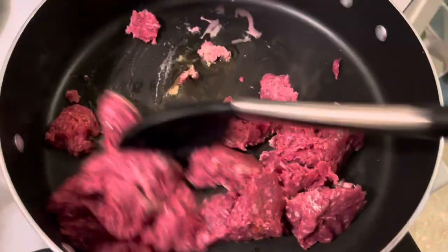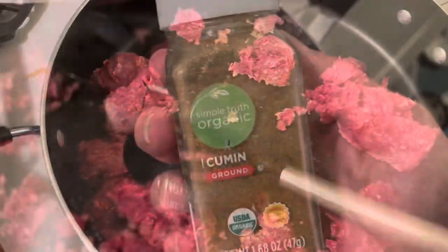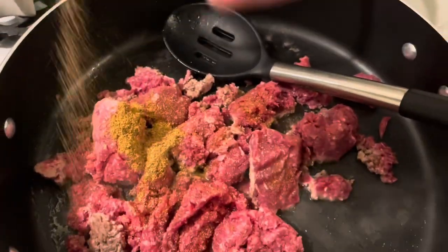Normally I would cook the meat in there with the veggies, but I completely forgot. So here I am cooking it on the side, and then I just added it to the pot. I used 1 tablespoon of cumin, and I just sprinkled the Tony's generously.